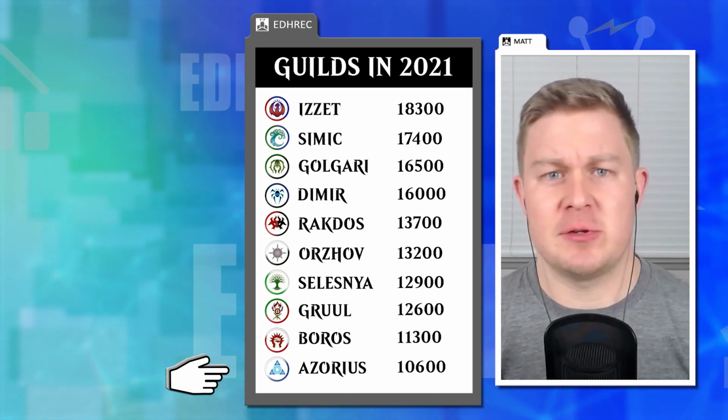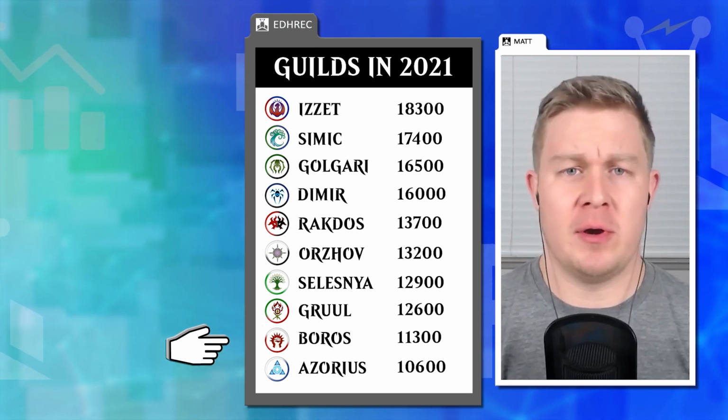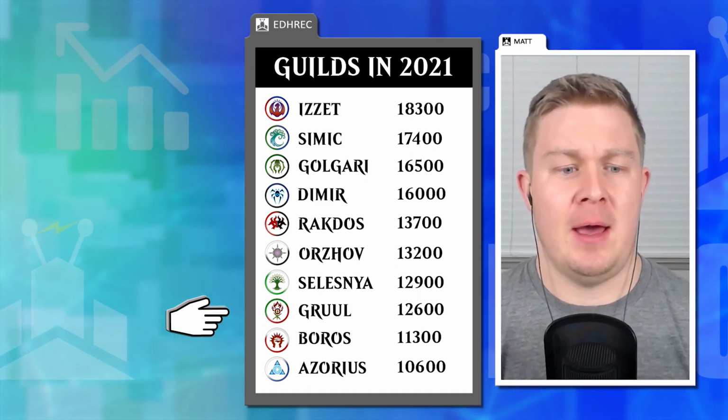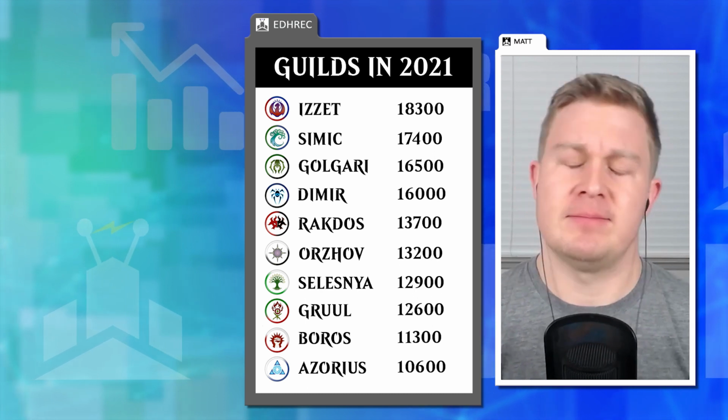Only about 10,000 decks or so in the Azorius colors. Coming in at 9, there's the Boros. There they are. We knew they wouldn't be too far behind. And then just above them in 8th place is the Gruul clan, just under 13,000 decks coming in for the Gruul. So there you go.